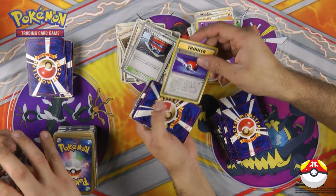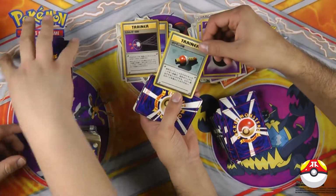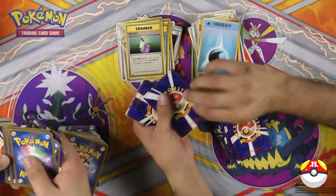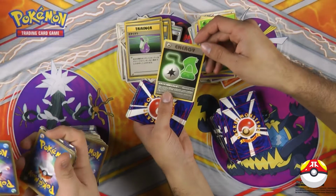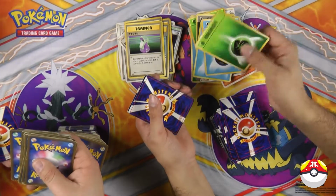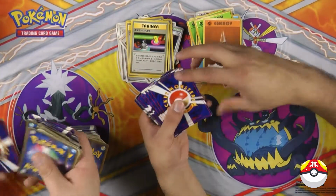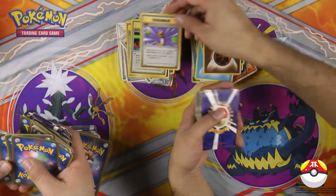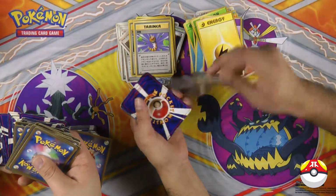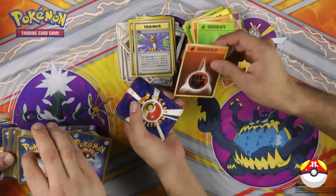Oh, look at this. Oh, Pokeball. Classic. Going back into the classics. Oh, Pokeflute. Nice. Potion again. Energy. Oh, look at this one. Oh, Team Rocket. Oh, real old school cards. Another Switch, old school version though. What's this? Gust of Wind. Energy. Oh, two energies. Energy. Energy, of course.